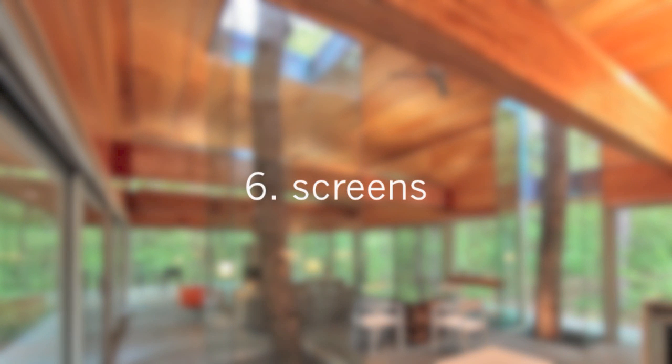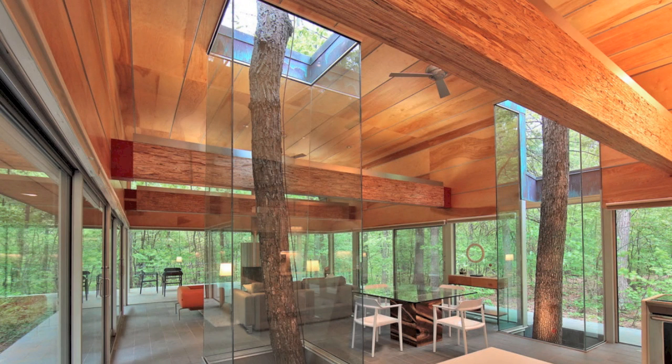Number 6, screens. If you live in a climate that's subject to biting insects, colossal doors may seem impractical for most of the year. Screens are available on most, however. Remember that the track depth will increase for every screen panel that you add. The only drawback, of course, is that the screening, no matter how invisible the manufacturer claims it to be, is still a visual obstruction. But for ventilation and converting your room into a vast screened porch, it's perfect.